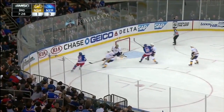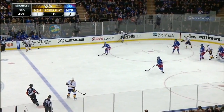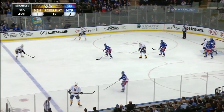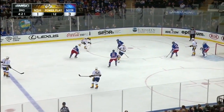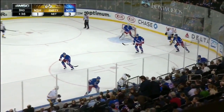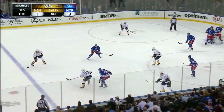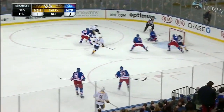Miller with a good job to get it to Haglund. Save. Rebound goes wide. Josi to Weber. Back to Roman Josi. Philip Forsberg. Wrist shot. A save by Talbot. He's got it. Gets it to Stefan. Kept in by Roman Josi. He's pressured there by Rick Nash. Pass across. Neal shoots. Save.